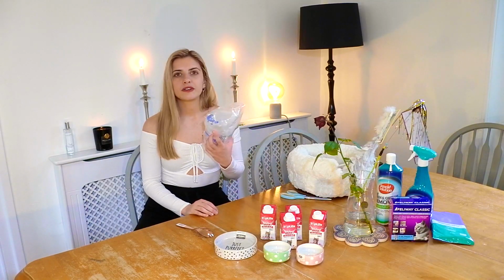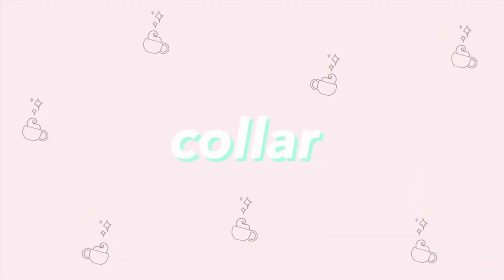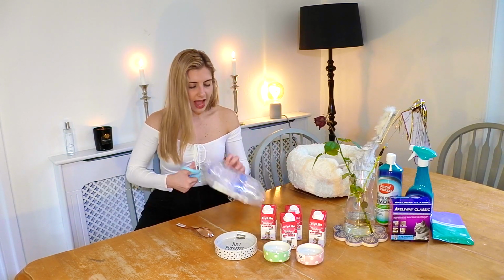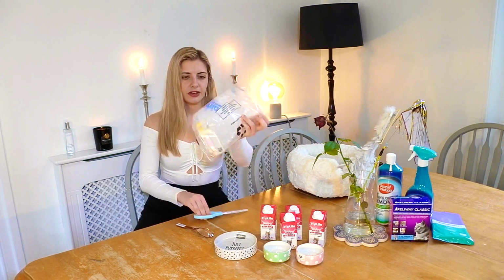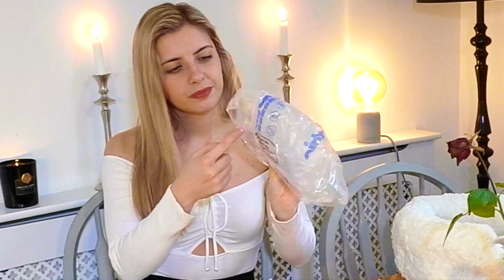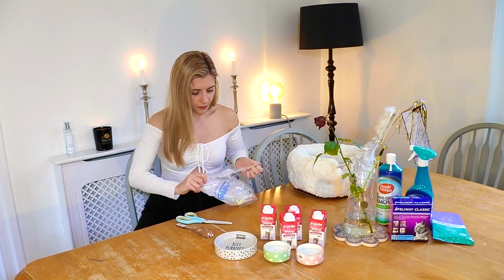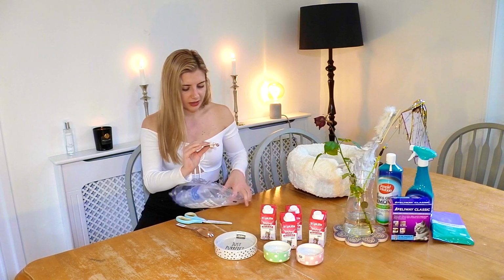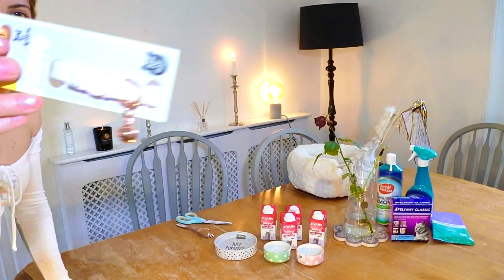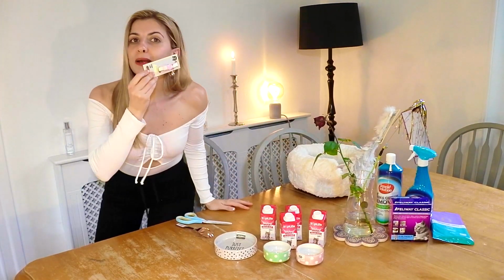So before the lockdown I ordered a collar, I haven't opened it yet. Very weirdly, it's just a collar and it's got air bubbles in it, like giant bubble wrap. Oh, that's so cute. It's this little collar with spots and it's velvet and it's got a little rose gold bell so she can match her mum.